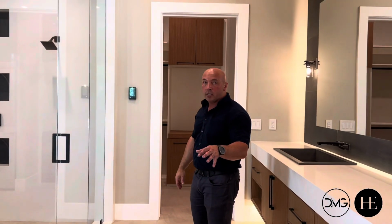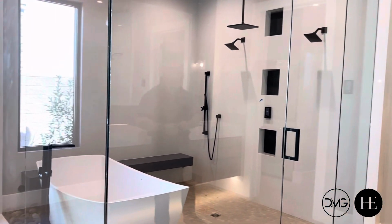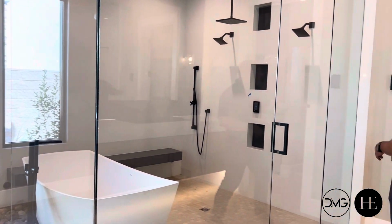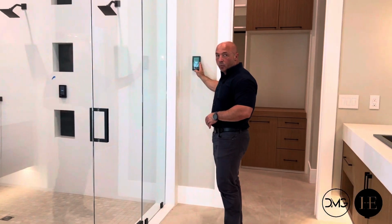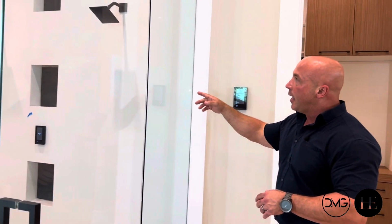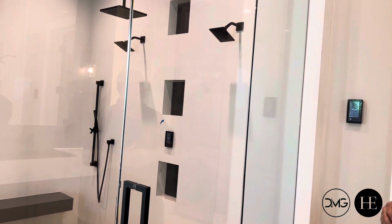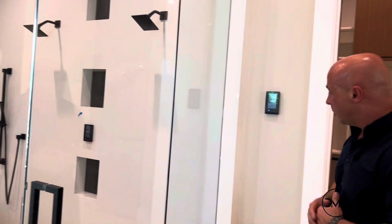Steam shower as well. So you can be sitting in here. If you wanted to make that a cold plunge, you could do that in the morning. And then I really love this feature here, which is you can set the temperature of the water, depending on how you like the water, and then there's 2 different heads. So one could be cold, one could be warmer. If some people like the water hotter, some don't.